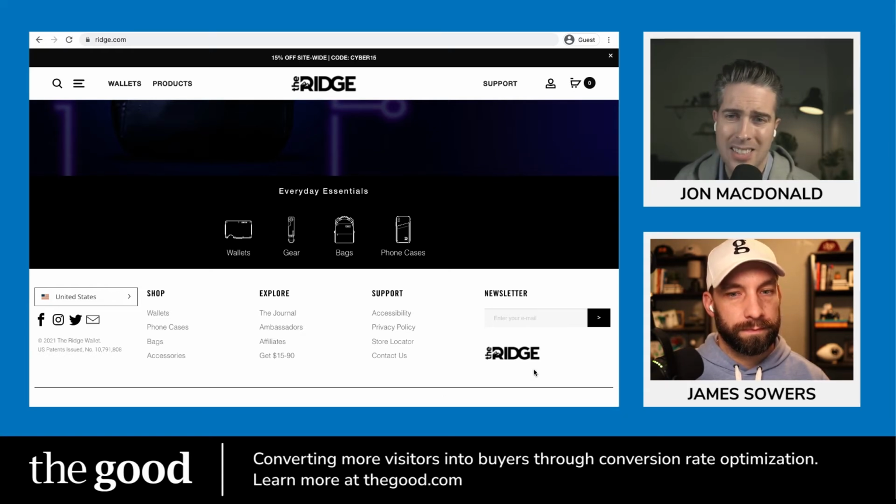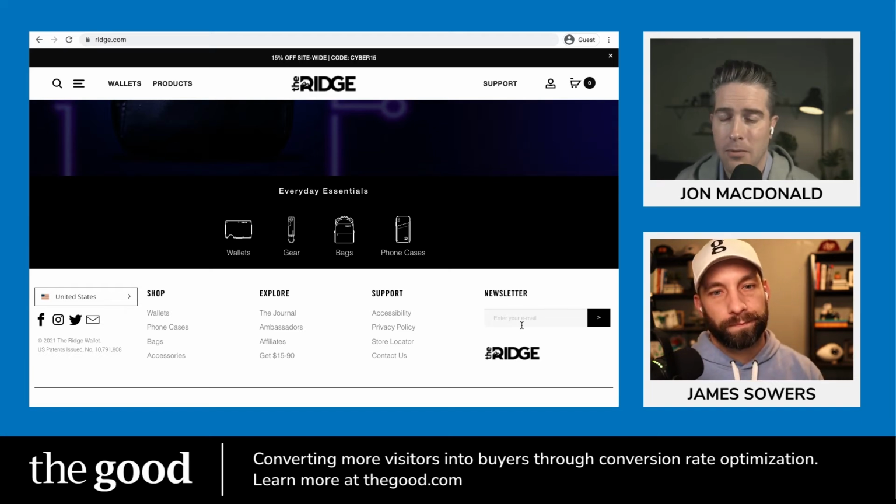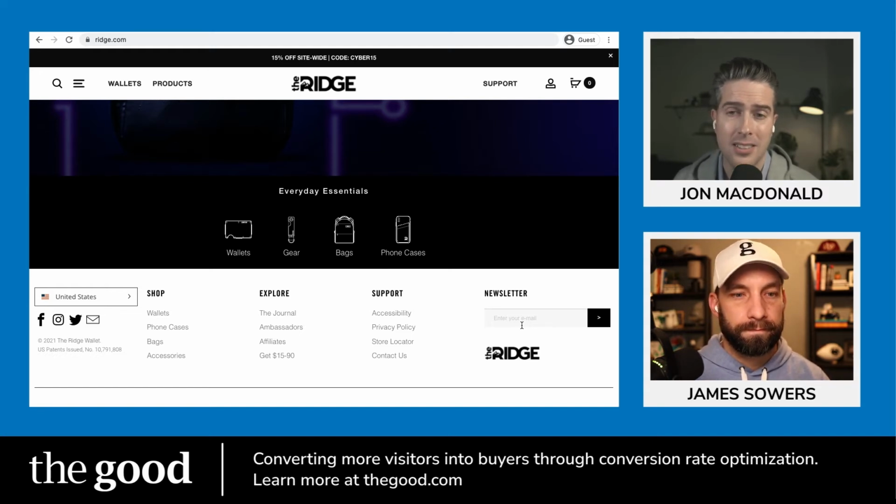Really, nobody's going to sign up. I doubt they're getting a lot of signups from that because it doesn't really tell you what you're signing up for. So they're missing the 3 items here, which is set expectations about how often you're going to email people, what content they're going to get, and then what you're going to do with their email address, right?